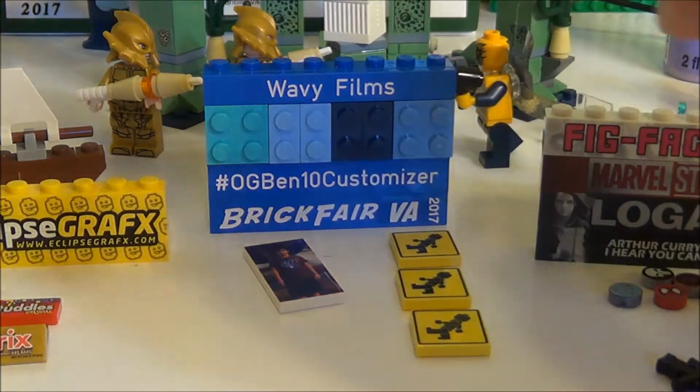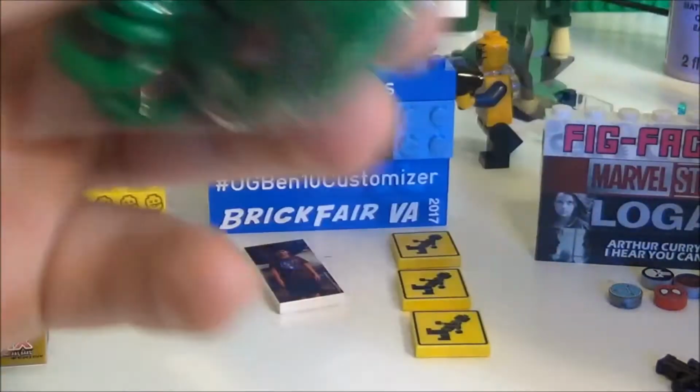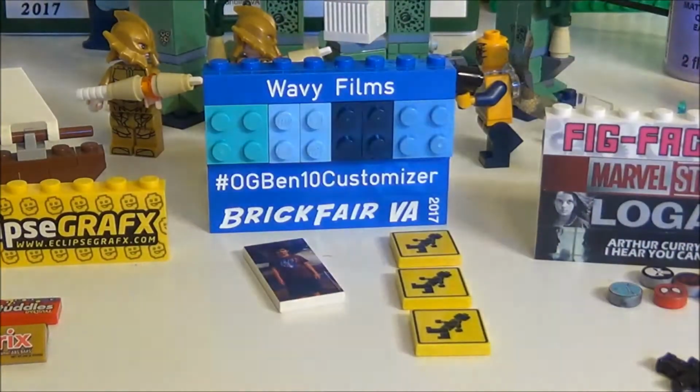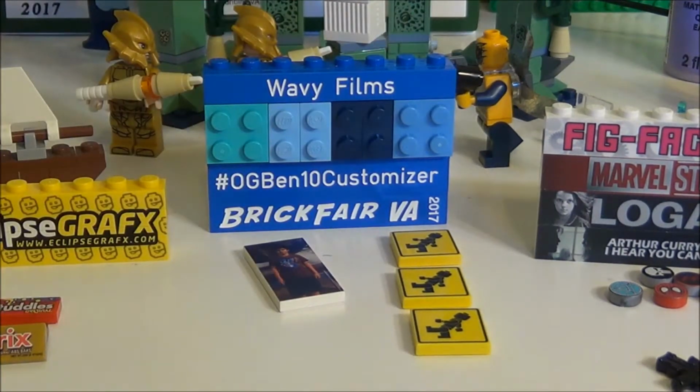And I also got this bag of, I don't know, toilet bowl pieces. I don't know what they're called, but I guess those were bingo tiles. I never played bingo though, so I just have like 20 of these pieces that I'll never use. So yeah, that's it for the goodie bag.